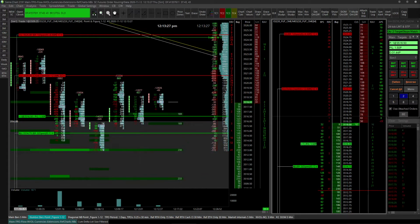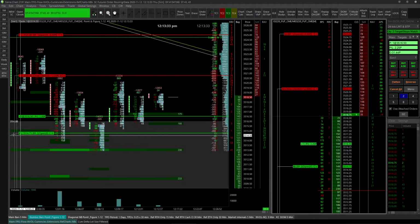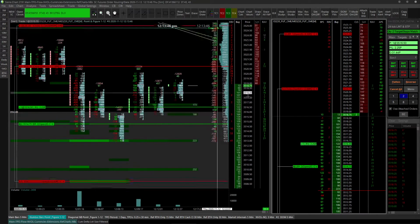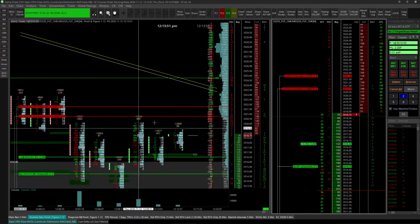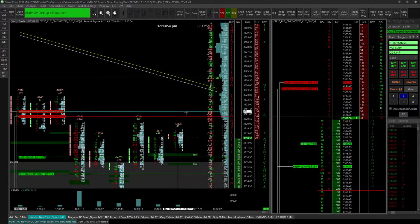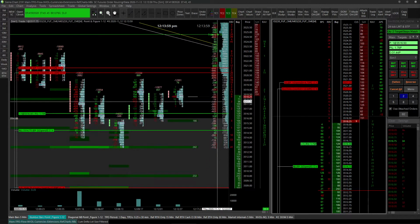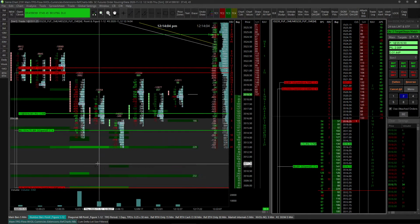Looking here at the footprint, looks like we are going to get some rotation here to the upside. Short term, we didn't have a lot of interest here. Buying interest at the 22s. I do think we're going to get a little stop run right into here. We'll look for some upside rotation here just above this range, and then I think we'll probably come back down.